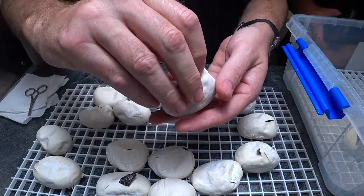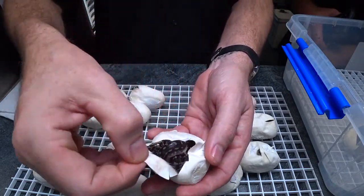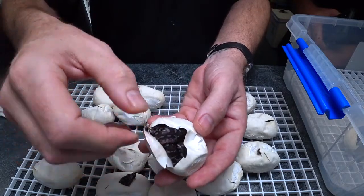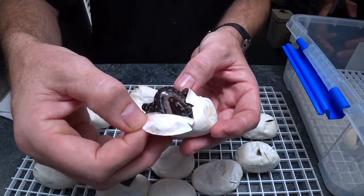Cutting giant tops off eggs, people do it, get away with it. I've done it. Slits, V shapes, blah blah blah. As long as that snake's ready to come out and he's absorbed most of that yolk, it's ready.